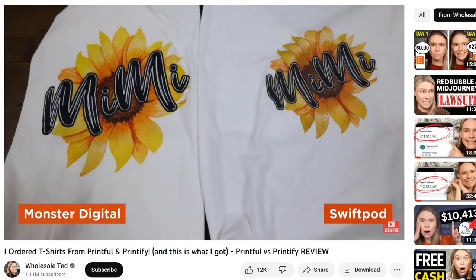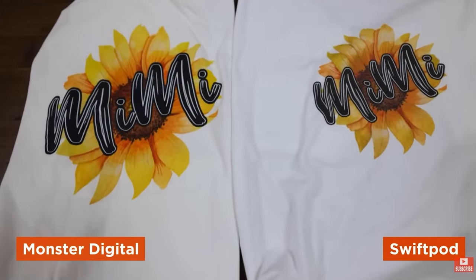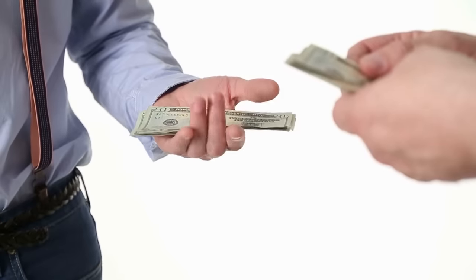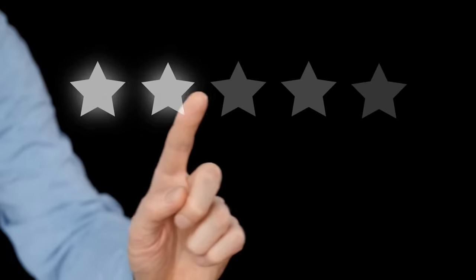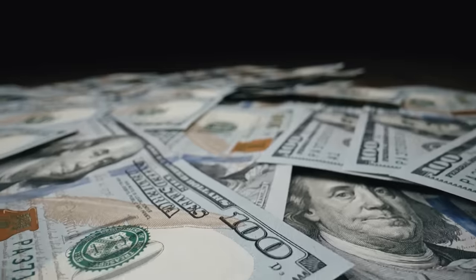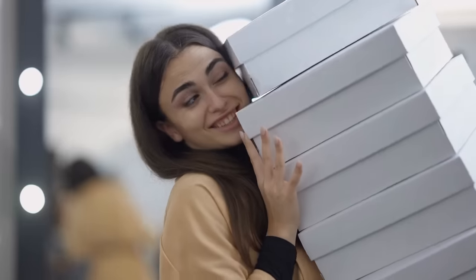In this video, I compared two different t-shirt prints side by side. Monster Digital was easily the best print. And so for me, I don't let price be the deciding factor between which print provider I use. Instead, I let quality be the deciding factor. And if the best provider happens to cost an extra 10%, it is worth paying that to avoid negative reviews. Plus, it also makes me money in the long run, because happy customers have a funny habit of turning into repeat customers.